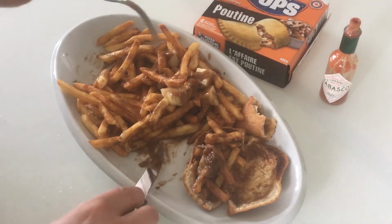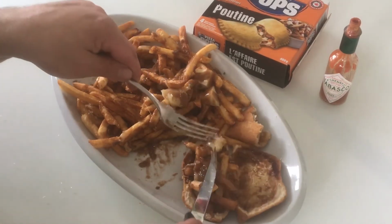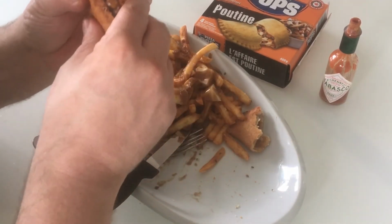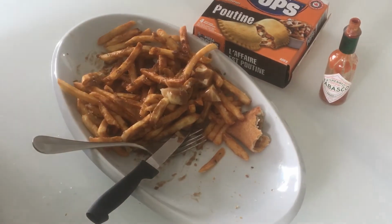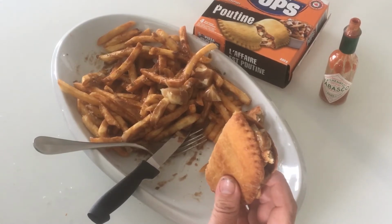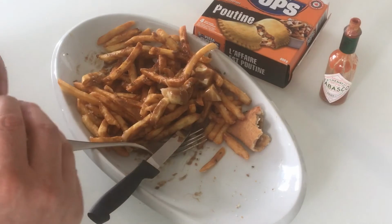I'm going to try this out. And close this up. I can't believe poutine pizza pop, so... let's give this sucker a bite.